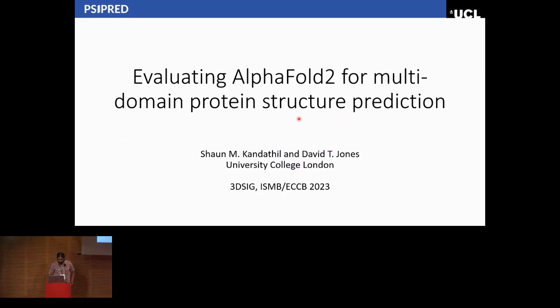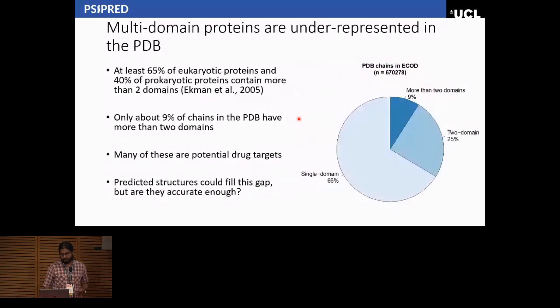Excellent, great. My name is Shaun. I'm a postdoc with David Jones at UCL, and I'm going to tell you about evaluating AlphaFold for multi-domain protein structure prediction. Multi-domain proteins are an important and interesting problem, as many of us know. A very significant fraction of all proteins in eukaryotes and prokaryotes contain more than two domains.